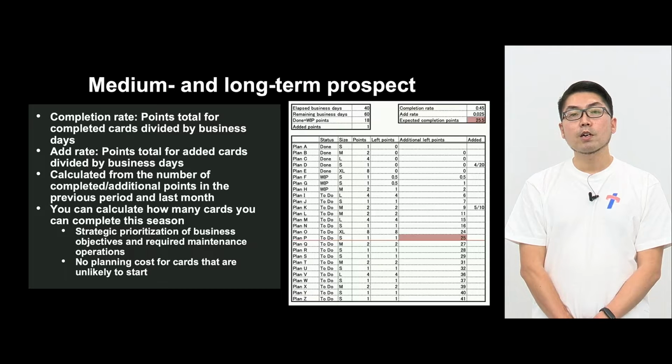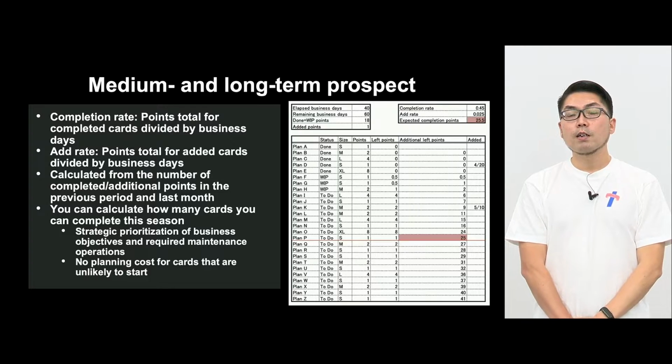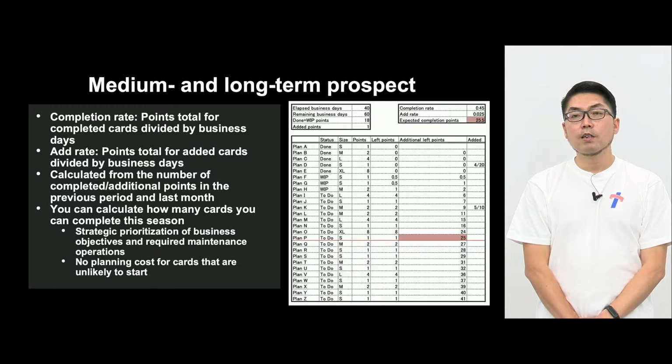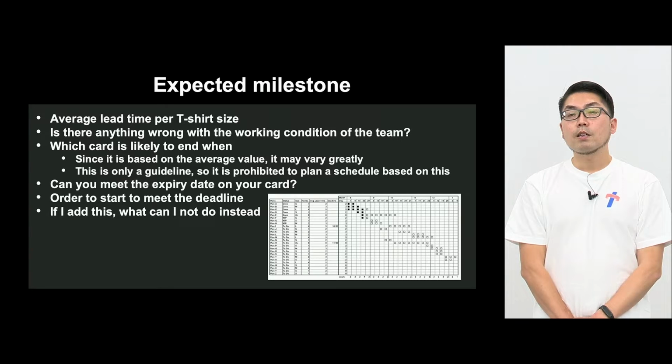And then from these numbers, we can tell how many cards are likely to be added and to be completed by the end of this fiscal year, and then how much progress we can expect by the end of the fiscal year. That's the kind of ideas we can get from this. And then if we have a certain situation, we may change the priority and change the task sequence and so forth. We can make many useful decisions based on these. And at the bottom of the list, there are certain cards which are not likely to be started even. And for those, maybe the planning and implementation preparation man-hours should not be invested. That may be the decision to be made.